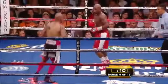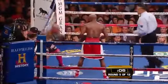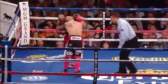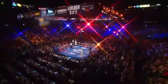When you consider just how good Cotto is, it's even much more significant what Floyd Mayweather is doing right now. I wonder what Manny Pacquiao's watching right now in the Philippines. He said he wasn't going to watch the fight, but you can be sure he is.